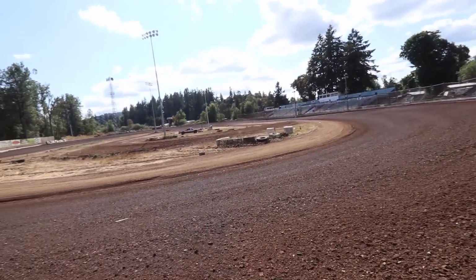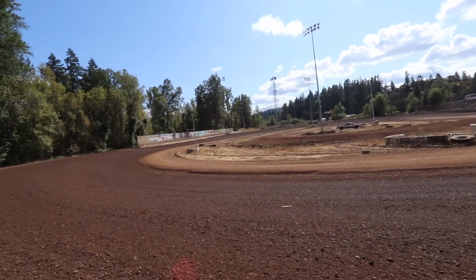Ladies and gentlemen, what a beautiful day we got here in Cottage Grove, Oregon. This is going to be the Friday night Western Sprint Tour show where we are going to be following my red family-owned number 18T. Welcome back to today's video. You got the Cottage Grove Speedway right behind me, and I'm standing right in the center of turns 3 and 4.